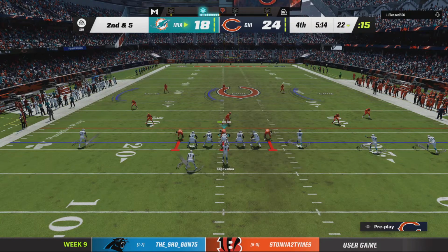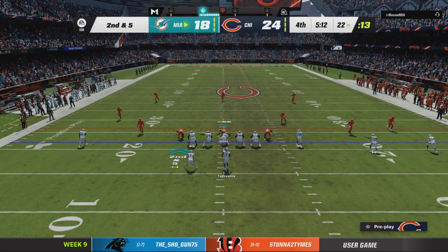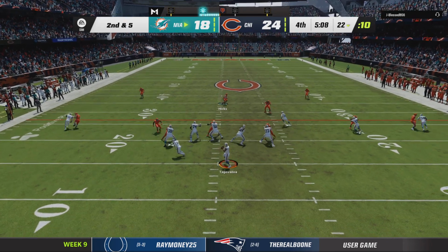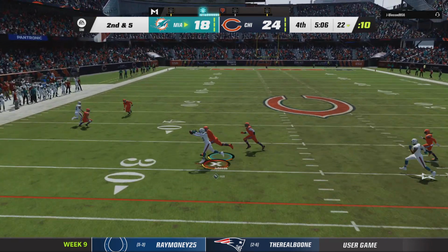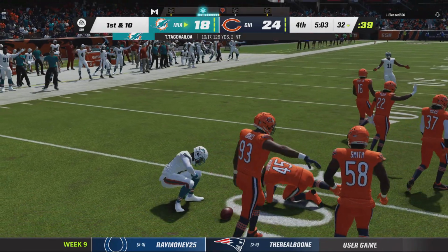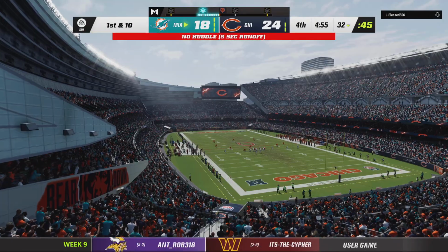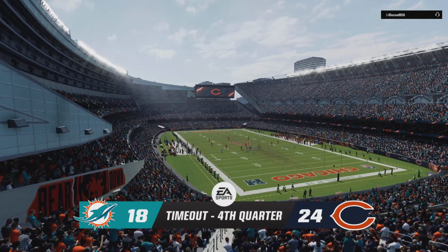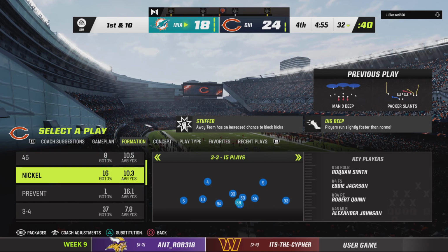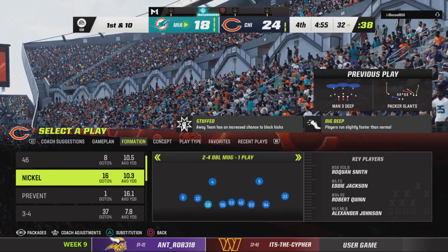Here we go. 4 receivers to keep tabs on here. 3 of them to the right side on 2nd and 5. Tua going to throw. Looking left side, and he's got a man. That's Hill. And he's going to get this one across the 30-yard line. Now the Bears going to call the first of their timeouts. That'll leave them with 2 remaining. We'll be back after this.